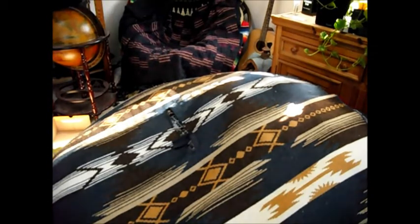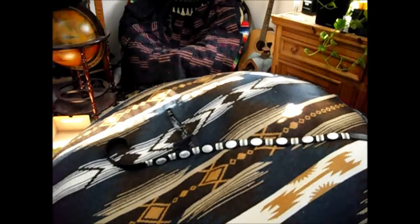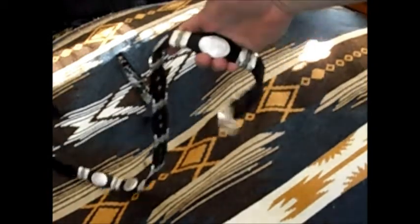I even have the Tony Lamas concho belt. That's all horsehair and conchos on there.